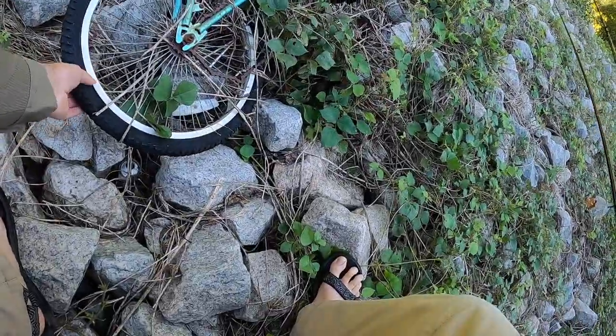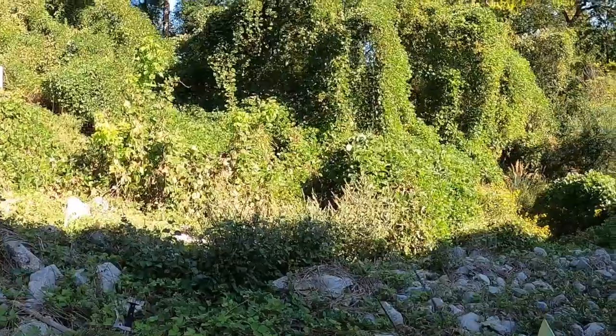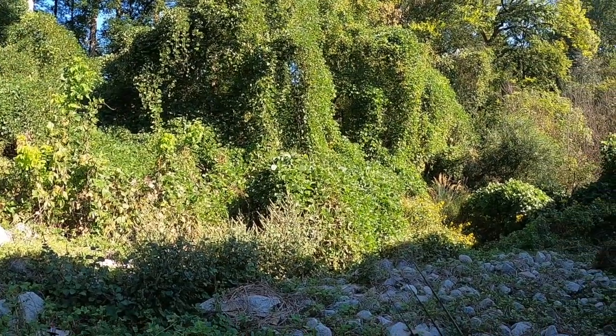You wonder what happened to the person that was riding this bike. I hope they're not somewhere in the kudzu down there.